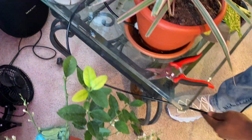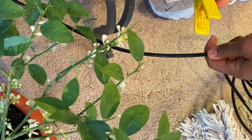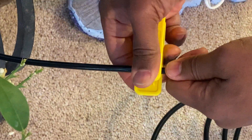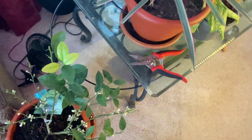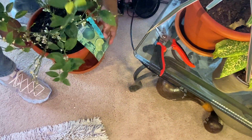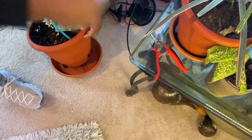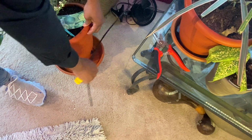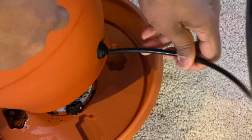Now, to cut this to go to the pot below. Now, I'm cutting it and exposing all this for you because I want you to be able to see what's going on. And then all we do is plug it into the back of the planter. Turn the planter around, and we simply plug it in. We just added an additional planter to... Your hand is in the way. Oh, I'm so sorry. We've added an additional planter to the Torpedo Pod.